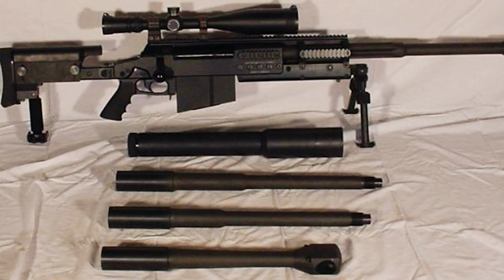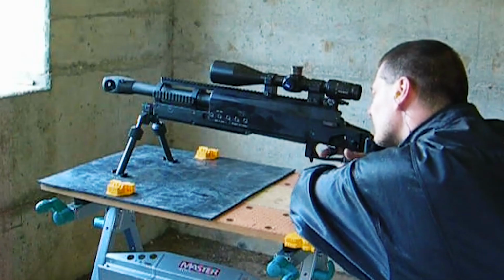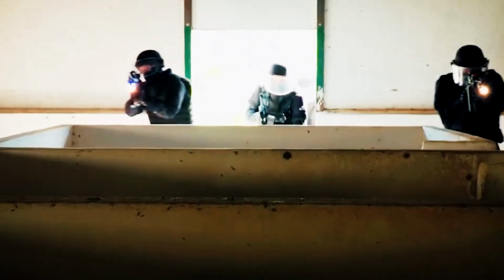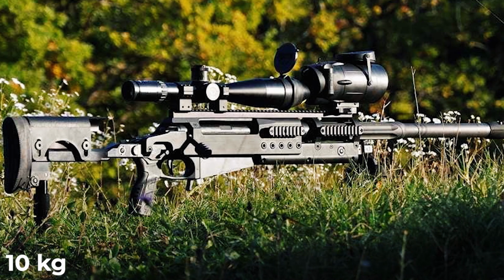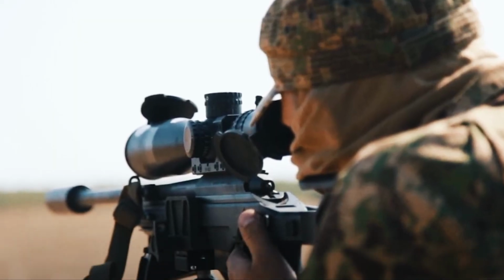It includes several spare barrels of different lengths for target shooting at different distances. It can be changed in less than 2 minutes. It's used by police special forces in several European countries. The weight of the rifle is 10 kilograms and has an effective range of up to 2 kilometers.